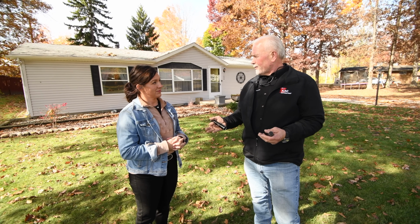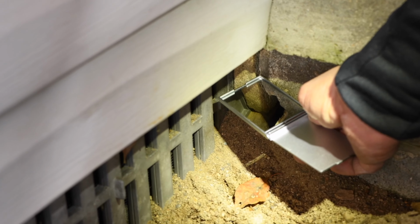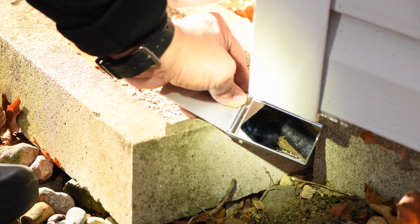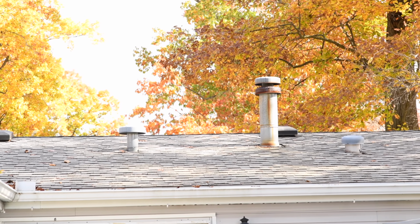Sure. What you want to do first, obviously, call a wildlife control professional. They can contact our certified installers on our website, can't they? They can, yeah. But the thing is you want to make sure that you go over all your foundation, looking for foundation gaps, foundation vents, outside corners, inside corners, and then get up on the roof, do a roof inspection, look for your roof vents, ridge vents, gable end vents.